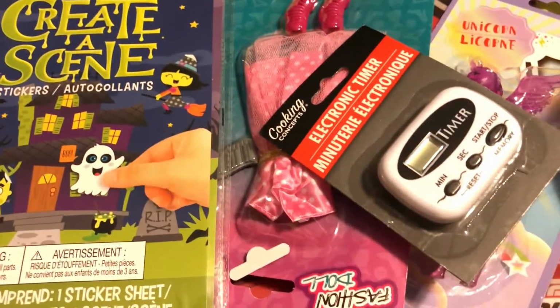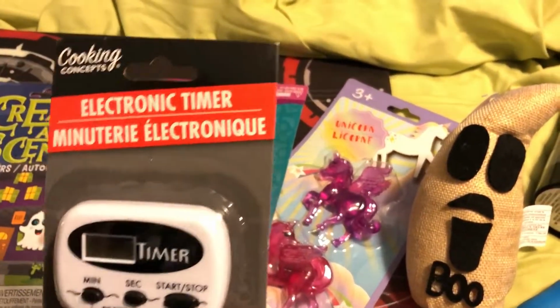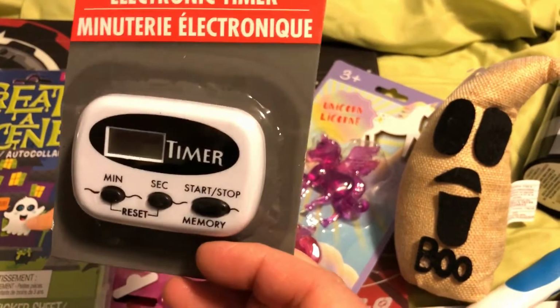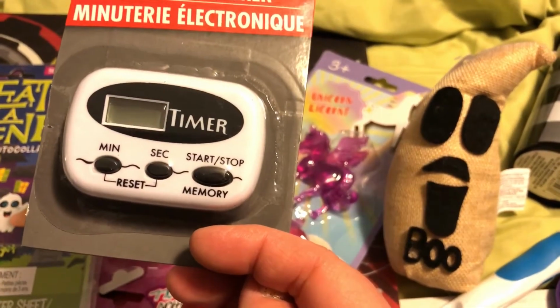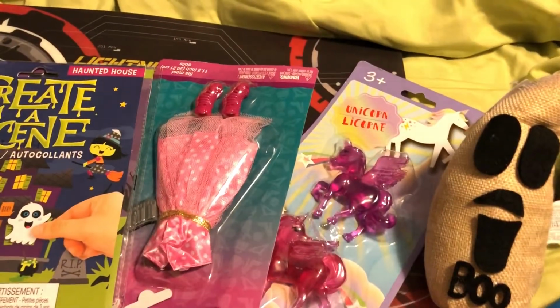All right, so I'm going to jump into the Halloween items. First I'm just going to jump into this egg timer. This is a total random buy. I needed an egg timer and they were $10 on Amazon. So I grabbed that. That was definitely a good buy.